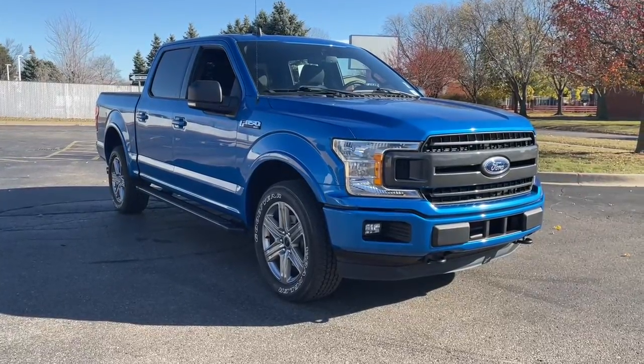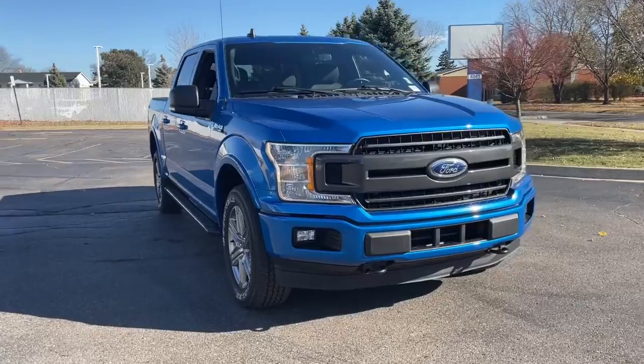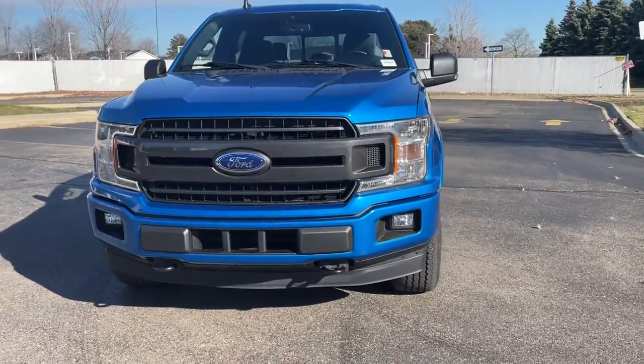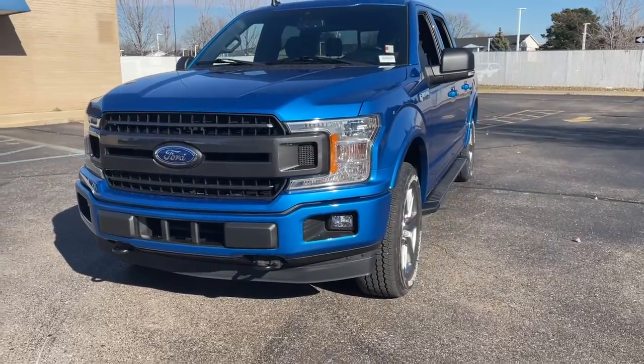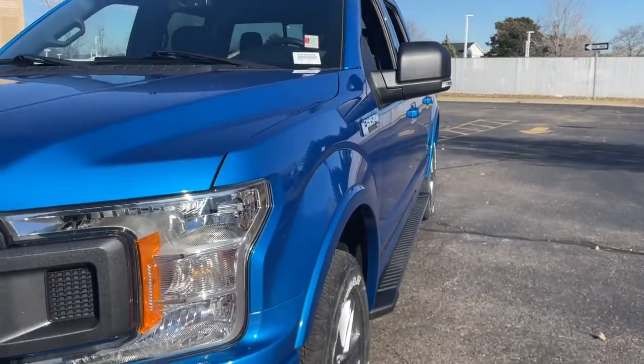Get into the 2019 Ford F-150. This vehicle is an outstanding buy with fewer than 25,000 miles on the odometer. Enjoy a new level of ease and confidence, whether at work or play, when you're in this F-150.